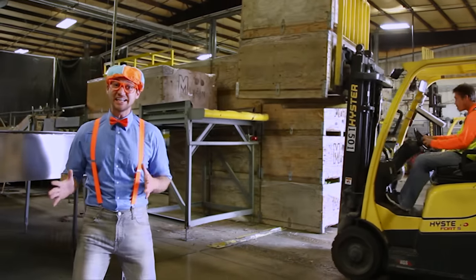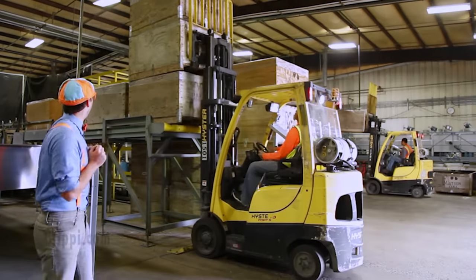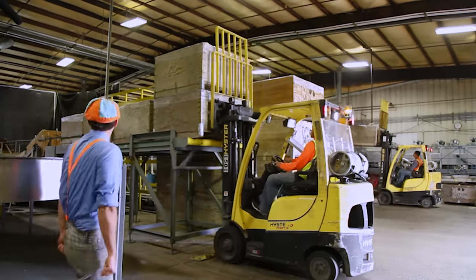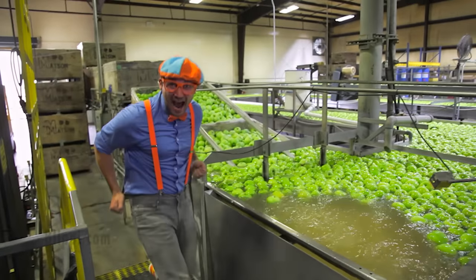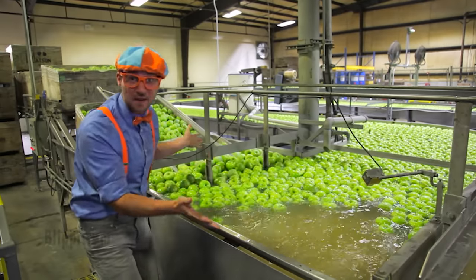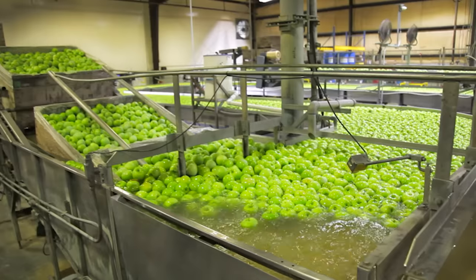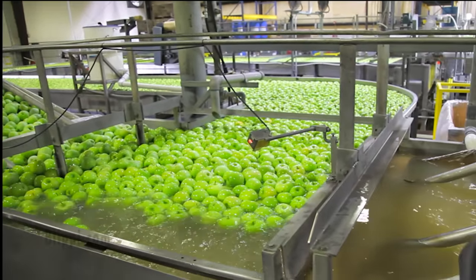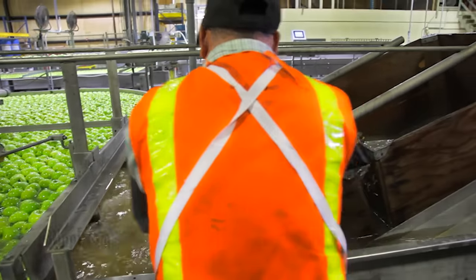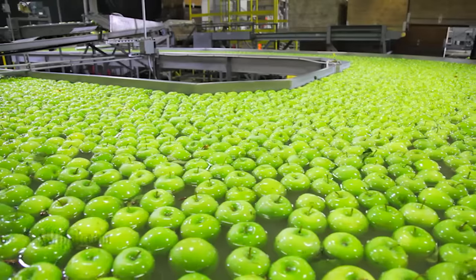It is time to clean and package all of the apples. Look! Green apples! Now we need to empty the bins of all of the apples so we can clean them and package them. The apples start their floating journey, while the bins get emptied out. Look, the bins are empty. Whoa, that's a lot of floating apples.